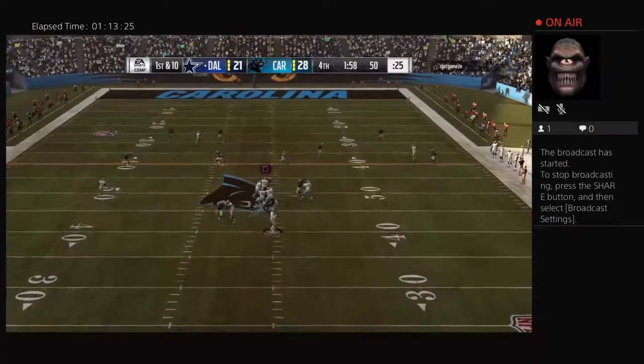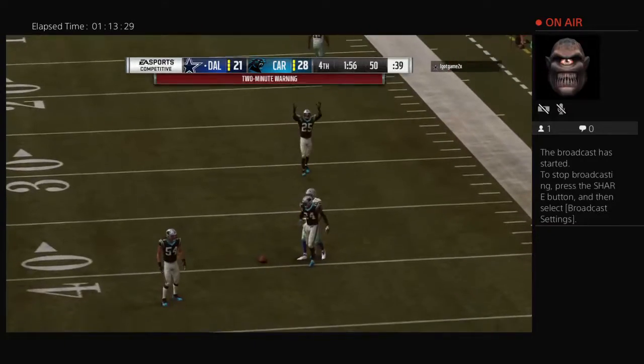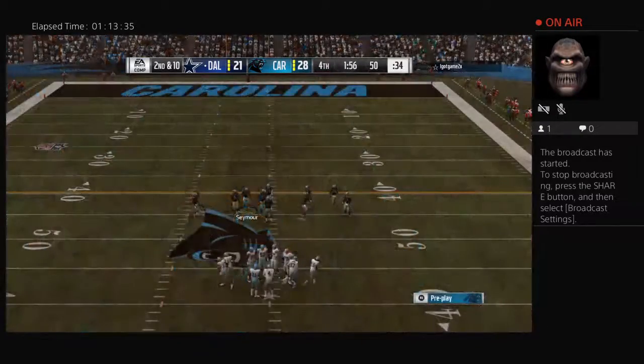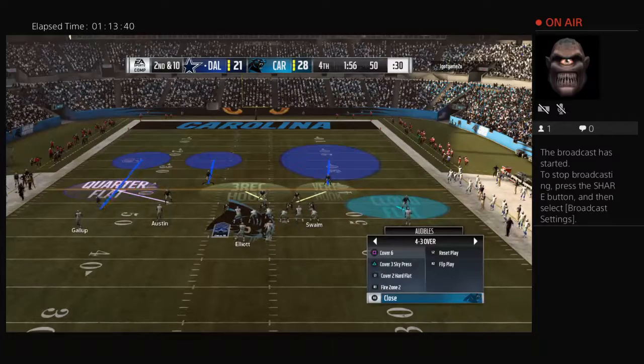Prescott now from the 50. And he can't hang on to it. That would have sealed it. Instead, 2nd down. Time for a break. We'll come back for the electrifying conclusion after this.